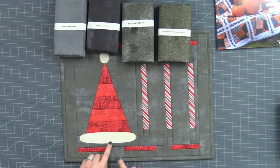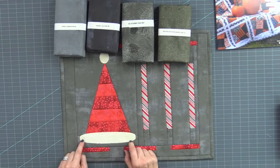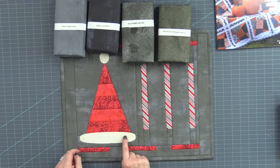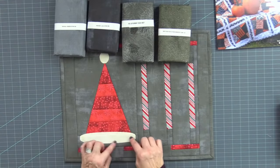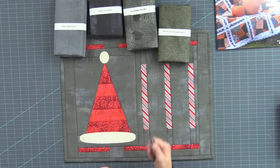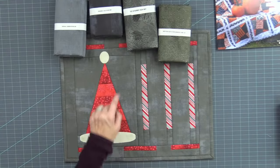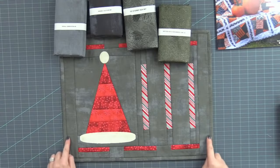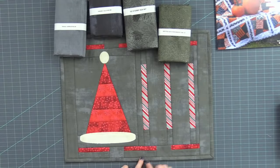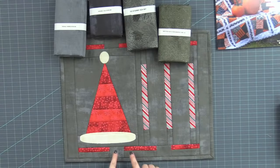What is the white? Oh, this white. I actually used just a piece of flannel. It's a natural color, almost a cream, because I wanted a little more texture for my cuff and my pom-pom. So it's just flannel. That's what we included in our kit. You can use any white color or any fabric for that, but that worked out well. And I liked to use just the same binding as my background, because it helps bring out the pattern, I thought, and makes that little border shine.